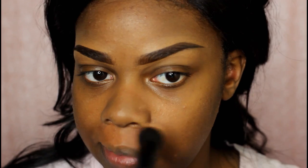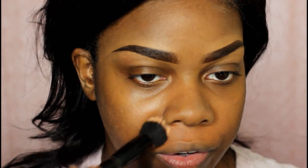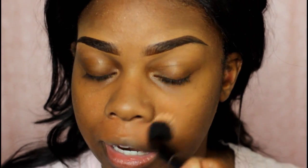And I don't feel like I'm spending too much money on it at all. Because I mean, who doesn't have an extra $3 lying around? I think they're worth it and they're really good quality too. So I would have to say they're my favorite affordable brushes that you can find at the drugstore. Because I haven't really tried that many from online.